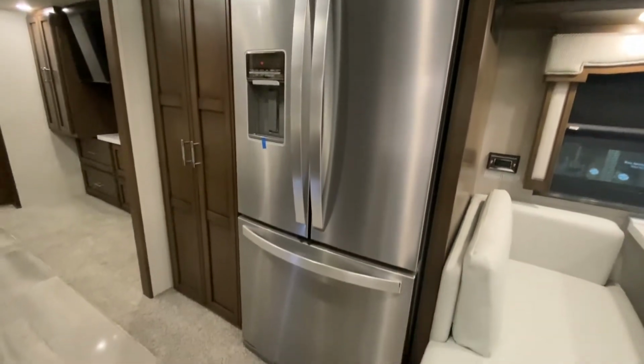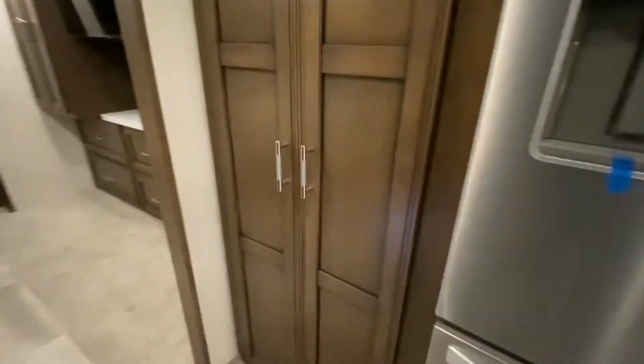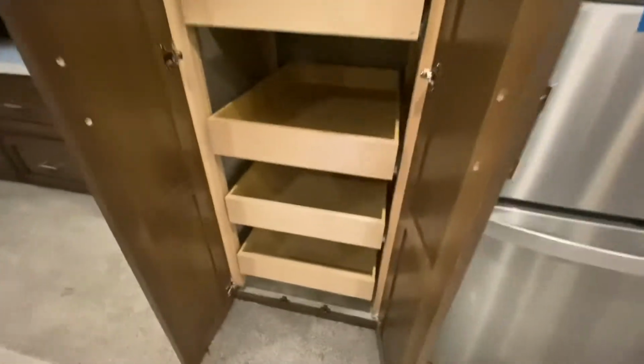Whirlpool fridge, just like at home. Water dispensing, and there is an ice maker in there. Let's take a look at this pantry. Extra wide drawers, look. So you press in, and they come right out. So they actually lock into place. Did you hear that? That is some quality wood.